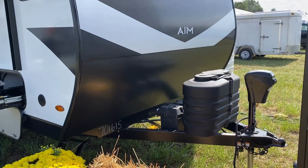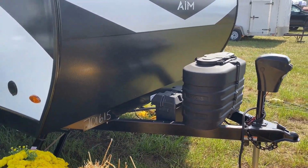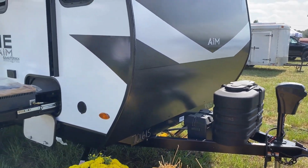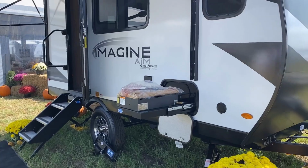It's still a standard width RV, and they still do things like the double propane tanks up front and the power tongue jack to take a lot of the elbow work out of getting hitched up and ready to go right out of the equation.